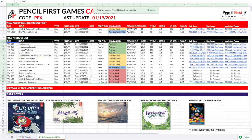Well, we have our code. This is the company code that we have on the sort of UPC white area, PFX. And then I started at 100, and every time I made a new game, I incremented up by 100. Maybe had I known how many games Pencil First Games would make, we should have incremented it a little differently, but that's okay. We'll see what happens as we go, but that's the approach we've been taking.